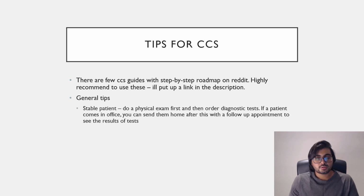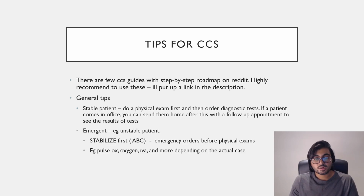Some of the other general tips include, if you have a stable patient, do a physical exam first and then order the diagnostic tests. And let's say a patient comes to you in office, you can send them home after ordering the diagnostic test with a follow-up appointment to see the results of the test. So for example, you have a patient in office who comes up with, let's say, mild joint pain. So you do the tests required, you do your CBC, you do your joint aspiration, you do ESR, and then you would let the patient go home and come back a few days later to check the results and also for the management.